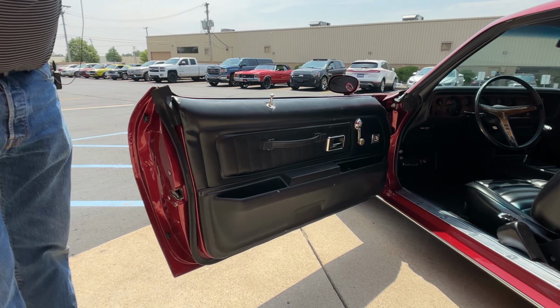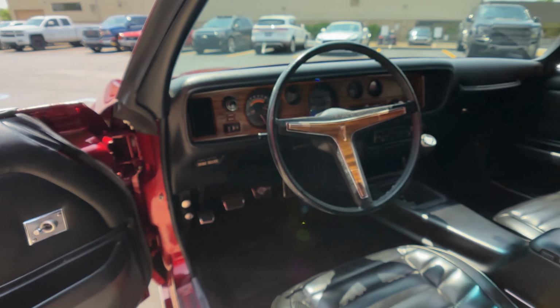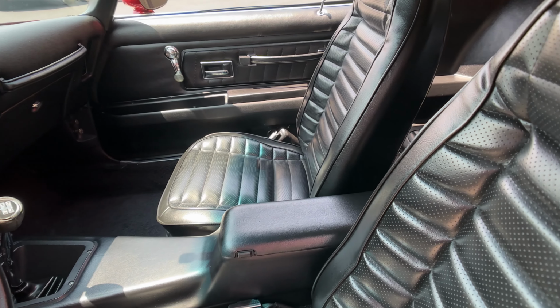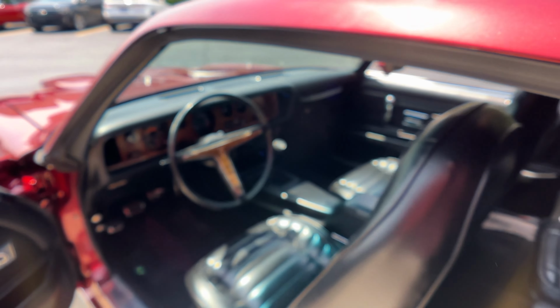Of course, it's got my favorite color interior, which is black for a muscle car. It's got a stock steering wheel on it, stock center console, stock seats. All the upholstery looks new, front and rear. There are seat belts back there in the back seat, and it looks like there's plenty of room back there to get people in that back seat, man. I tell you, there is a lot of room in this car. The dash itself's in beautiful shape. I mean, everything about this car, this is an award winner anywhere you go. This is a crowd pleaser for sure.